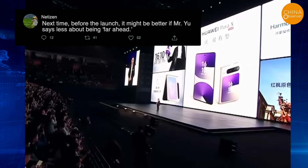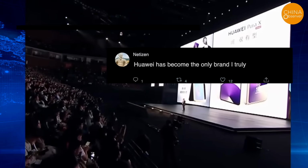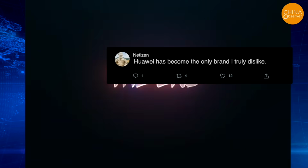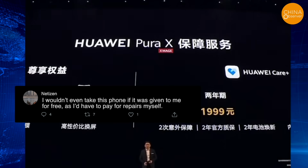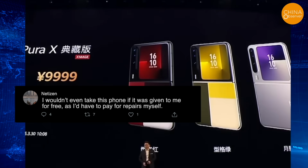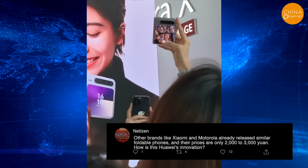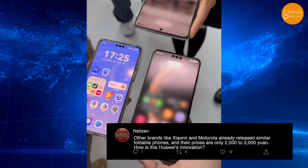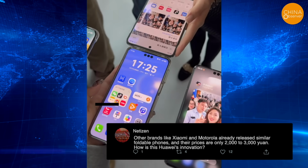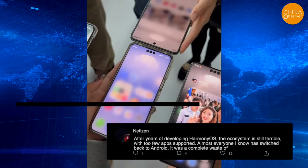Next time, before the launch, it might be better if Mr. Yu says less about being far ahead. Huawei has become the only brand I truly dislike. I wouldn't even take this phone if it were given to me for free, as I'd have to pay for repairs myself. Other brands like Xiaomi and Motorola already release similar foldable phones, and the prices are only 2,000 to 3,000 yuan. How's this Huawei's innovation? Only a fool would buy a Huawei phone.